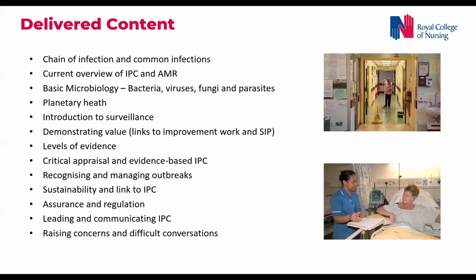We have a session on recognising and managing outbreaks, the sustainability and the link to IPC. And then on the last day, we'll be taking you through some of the more leadership aspects: assurance and regulation, leading and communicating infection prevention and control, and raising concerns and difficult conversations. So these are all the things that you will get in the delivered content.